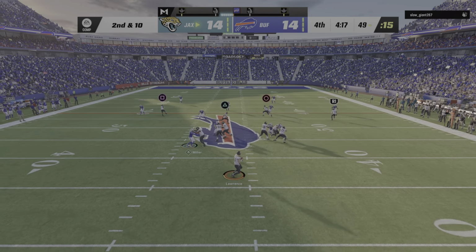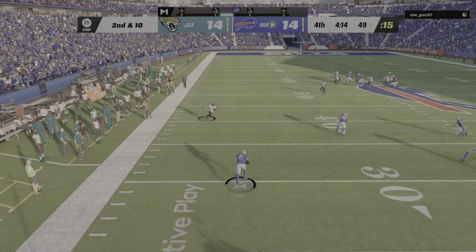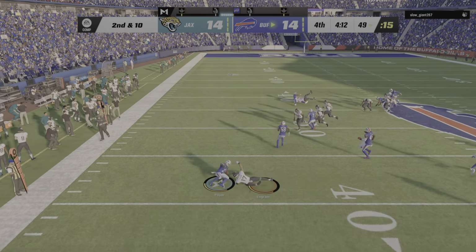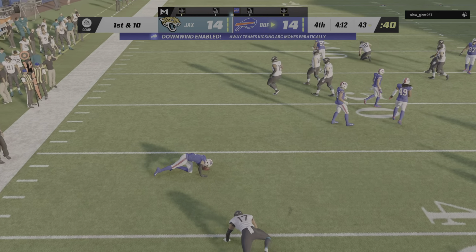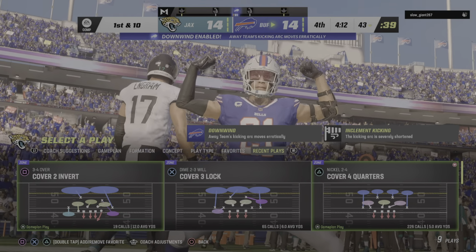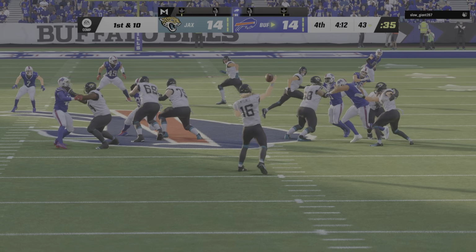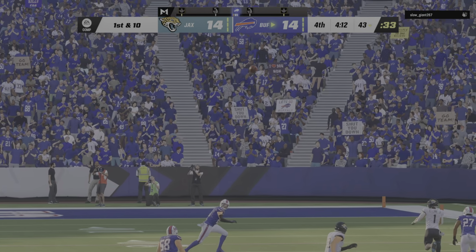Now Lawrence. And this is going to be intercepted. Picked off by Jordan Poyer. And the Bills will take over here as they get it up to the 43-yard line. Well, we say it often, Charles, but not all interceptions are created equally, and that is a big one here in the tie ball game in the 4th quarter.